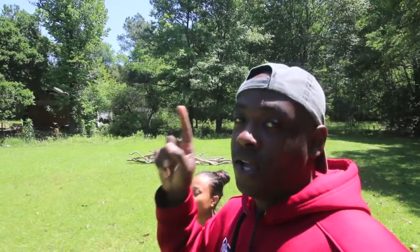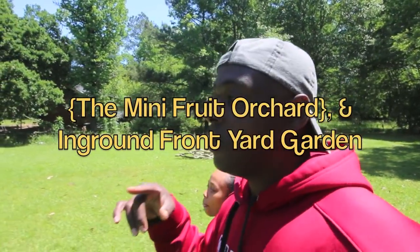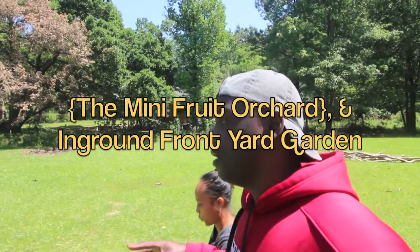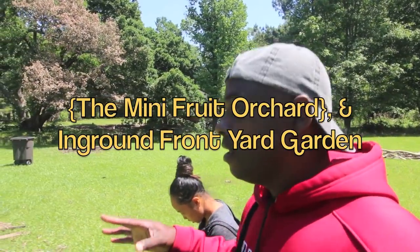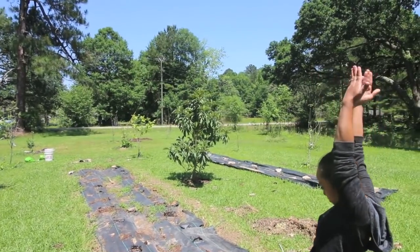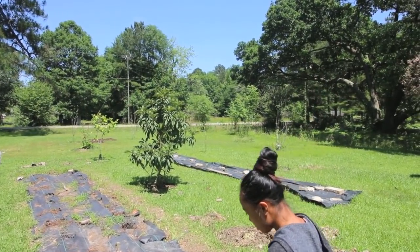We're going to check out our in-ground garden. Everybody starts to garden outside a little bit after Easter. And so we waited to put in all our in-ground seed starting type things out here. So this is where we are now in the fruit orchard.